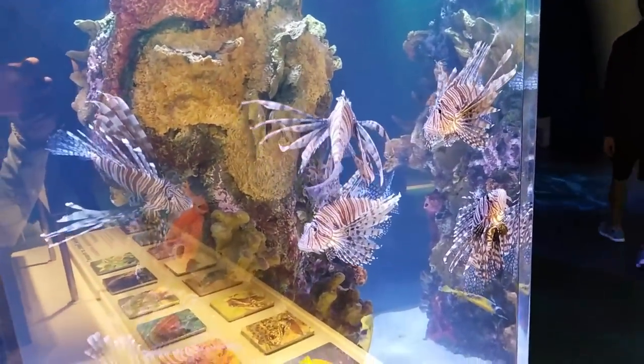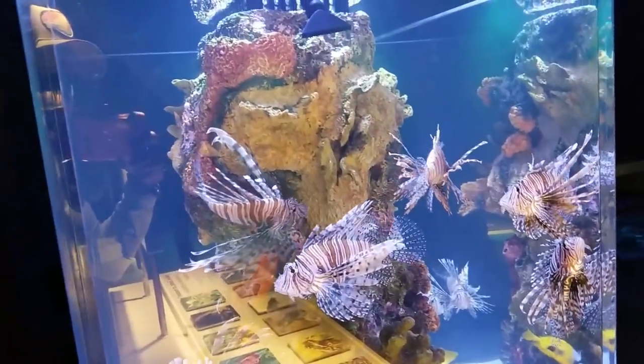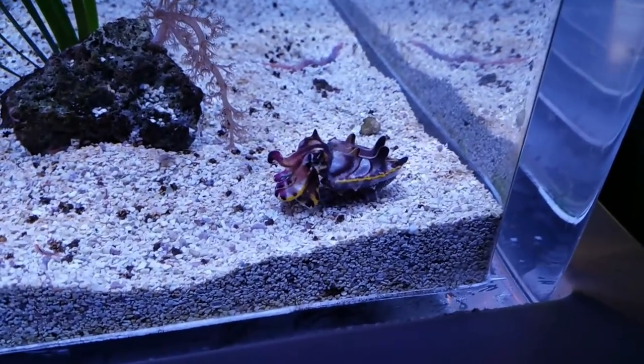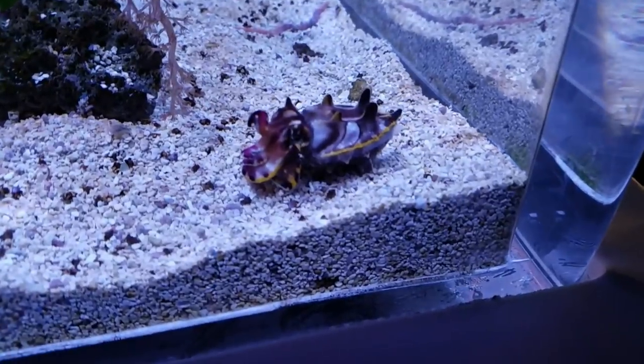Lionfish. Guys, these are actually delicious if you don't get stabbed by them and have a terrible day, go to the hospital and almost die. And they have a bunch of little exhibits over here. Looks like it. Where's the cuttlefish? Hello, cuttlefish, I found you. It didn't take very long because I knew what I was looking for, but hey, you're so cute. Oh my God. You're so cute.